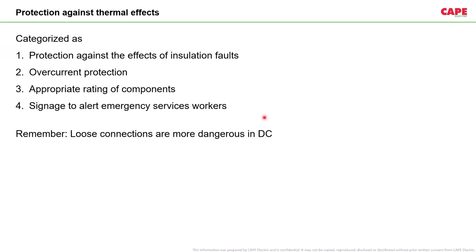But regarding derating, please understand that in an exposed area, not only the sizing of the conductor but several other influencing factors such as sunlight, ultraviolet, chemical, and mechanical must be taken care of. The last protective measure is that you alert somebody so that they can manually do something to stop further spread of a fire. Please remember that loose connections in DC are really dangerous.